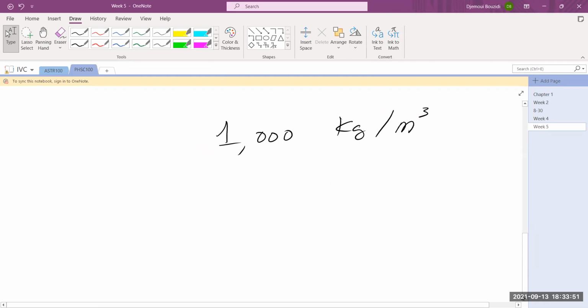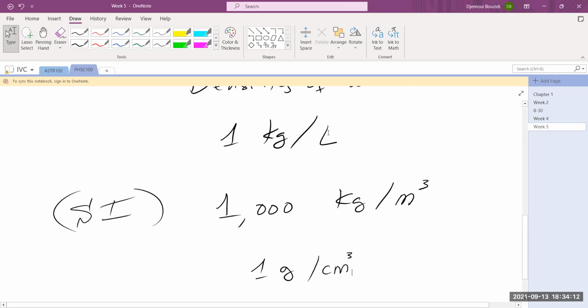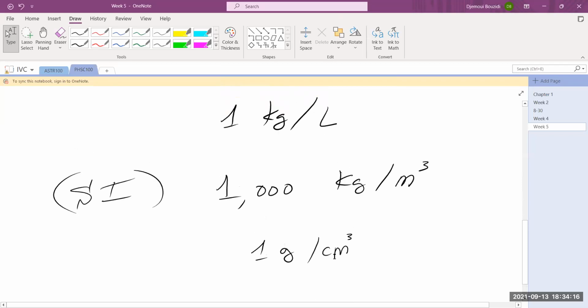There is another unit sometimes you hear people use. So this is the SI unit. But in science, people don't use this unit because it's much easier to remember 1 gram per cubic centimeter. It's the same numbers, all of them. 1 kilogram is 1,000 grams, and 1 liter is 1,000 cubic centimeters. So the 1,000 cancels the 1,000, and the number is the same. So this is for the water. It's a very useful number to remember. Either 1 kilogram per liter, or 1 gram per cubic centimeter, or 1,000 kilograms, or a ton per cubic meter. It's the same thing. When I say a ton, I mean the metric ton. I know that there is the non-metric ton, but that's another story. The ton is 1,000 kilograms.